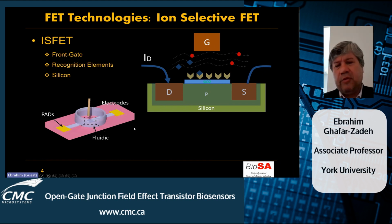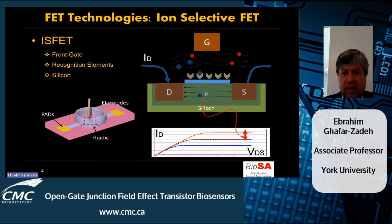Among different materials, of course, silicon is one of the materials that have been used for the fabrication of FET devices, including ISFET. This diagram illustrates the mechanism of the sensors. I'm repeating that the presence of charge may result in a change of the conductivity, and the change of the conductivity in the end will result in a change of the current. The variation of this current should be detected in order to detect, for example, the target molecules or cell.